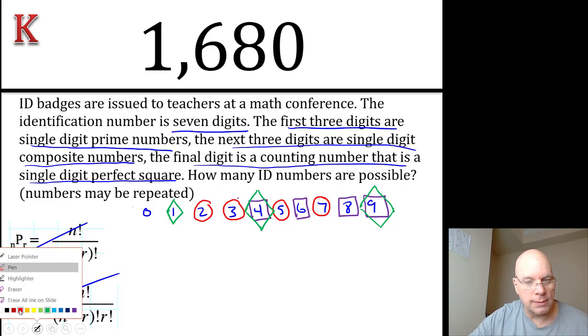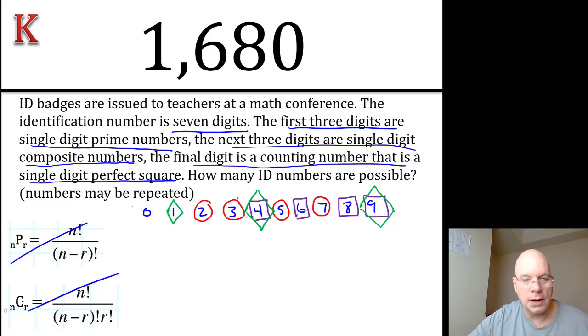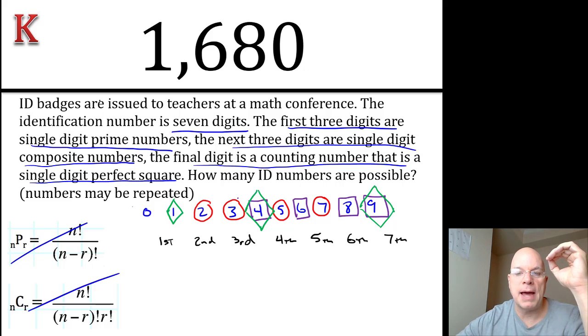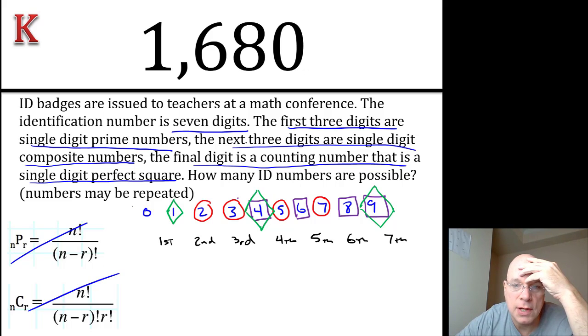Whew, there's a lot going on in this problem. Okay, what's the best color to use here? All right. So we've got a 7-digit ID badge. First digit, second digit, third digit, fourth digit, fifth digit, sixth digit, 7th digit. I want to read through it again because I've got a question about whether the digits can be repeated. The first 3 digits are single-digit prime numbers. The next 3 digits are single-digit composite numbers. The final digit is a counting number that is a single-digit perfect square. Oh, the very last thing it says is numbers may be repeated.